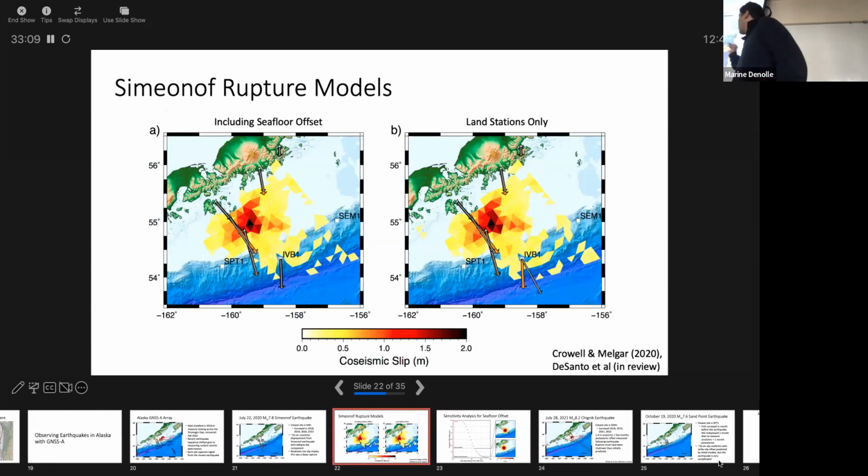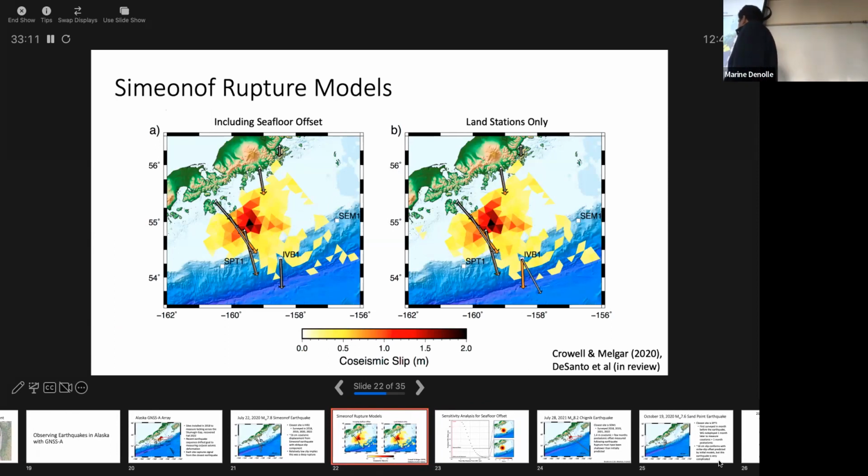Some kinematic rupture models, the one on the right was published by our very own Brendan Crowell soon after the earthquake. And this was with all of the on-land teleseismic and GNSS data collected by the Earth immediately following the earthquake. The model on the left is our own. It's the exact same, except we've added the seafloor offset.